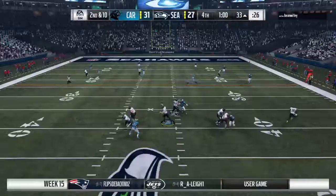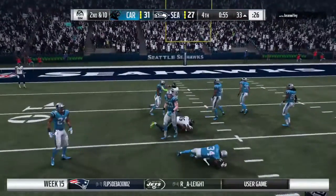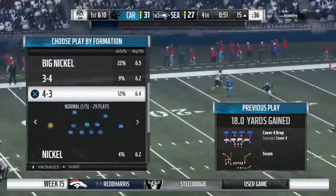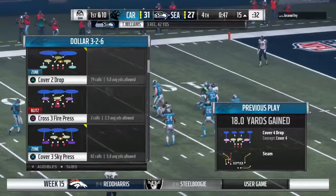Back to throw. Man open left side. It's Williams, and taking it to the 15-yard line before he's brought down. He got 18 yards out of that one, and it gets him a new set of downs.